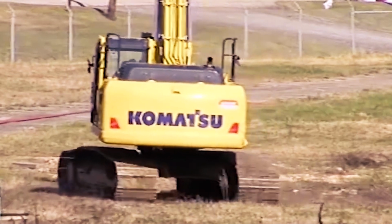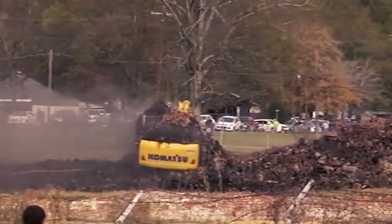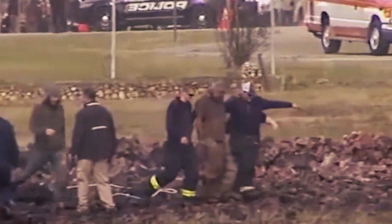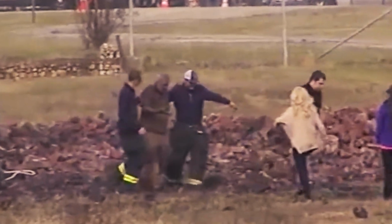The heavy brick smokestack came crashing down on top of the excavator, burying it under hundreds of pounds of brick and debris. Worried that the operator could be seriously injured, onlookers ran to check on him. Miraculously, he emerged from the cab, visibly shaken and a bit bruised, but alive.